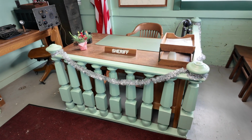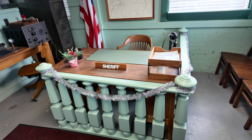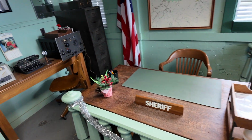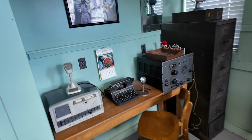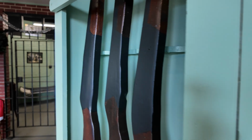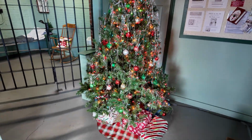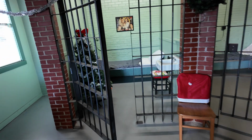All right, we are inside. Right here is the desk where Andy Griffith would have been sitting during the taping of the show, even if this is not where they taped the show, but it's a replica, but they did a really good job. It looks so awesome. This is such a cool place to come and visit if you're a fan of the Andy Griffith show. Right here is their rifles, all wooden. They're not real, of course. Right here is the jail cells. They still have the Christmas tree up, even though we are here in the new year, 2025.